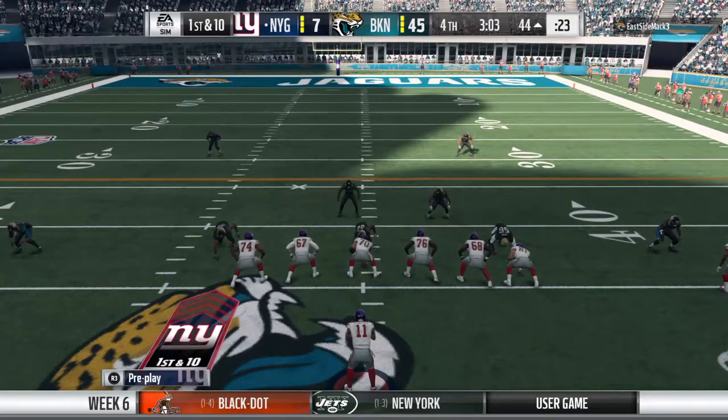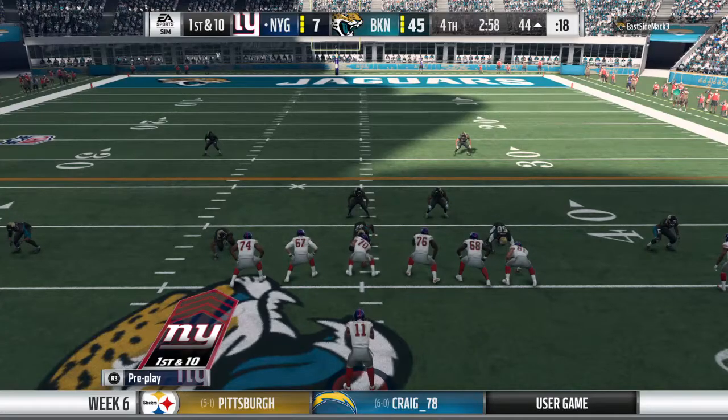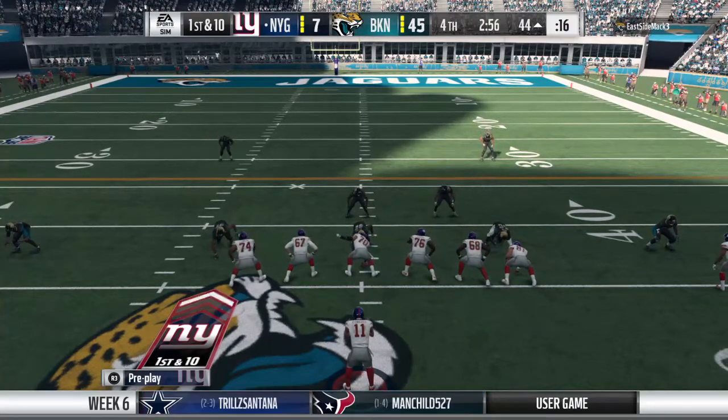All right, here we go. Blue 90. Blue 90. Let's go, defense. Our time. It's our time.